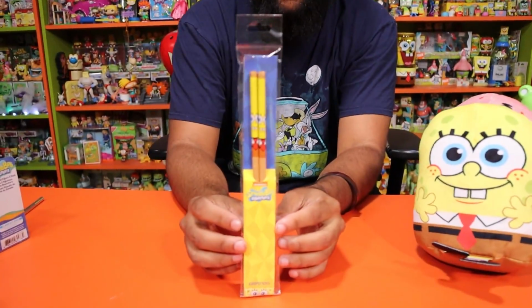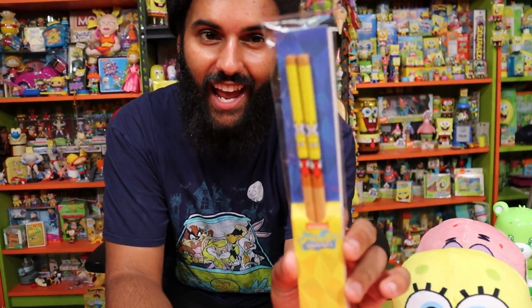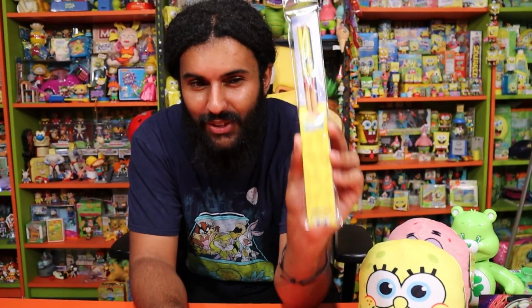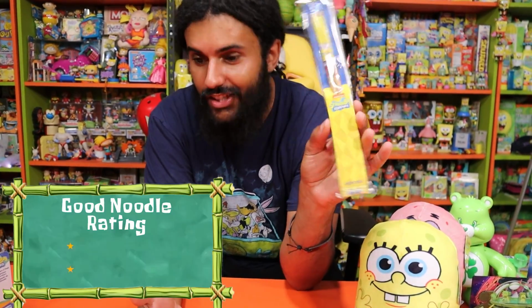I do love the fact that they are a unique product. Like I said, ultimately I love that it's unique. It's not something that we've seen a million. We've seen a lot of mugs, we've seen a lot of tumblers, you know, water bottles, exactly, but socks. Socks, but we don't see chopsticks every day. And that's what I'm here for, is the unique, fun, new items that we can add to the SpongeBob universe of merchandise. I'm gonna give it a 10 out of 10.